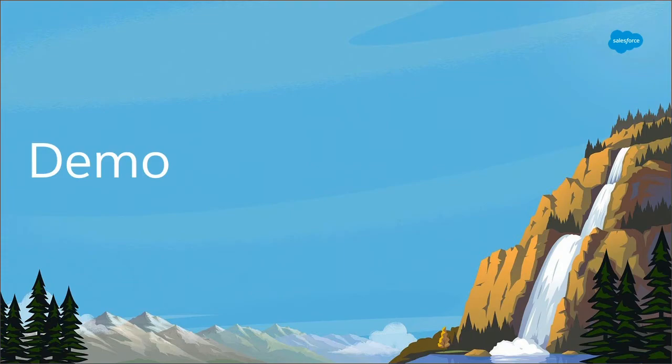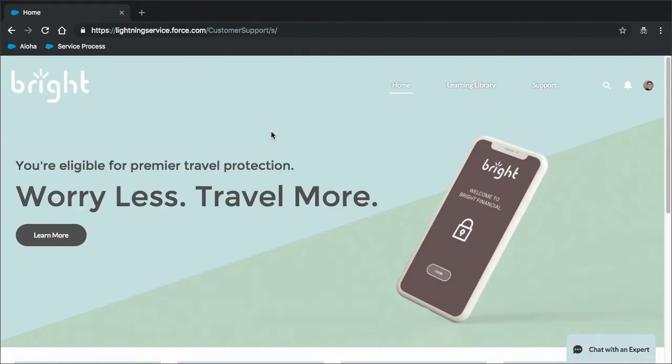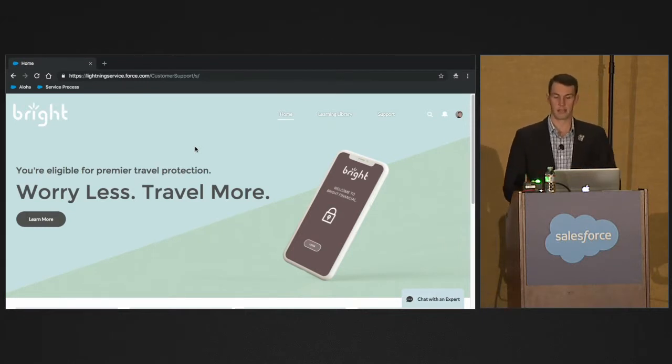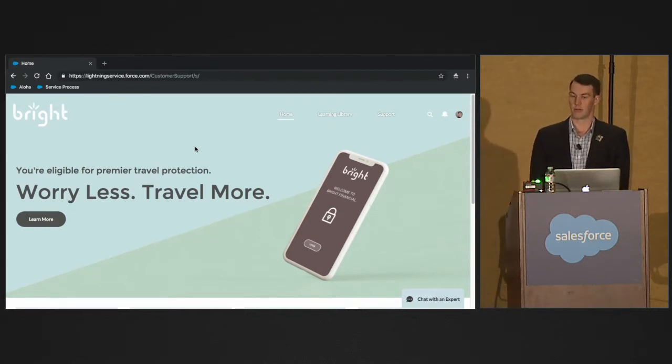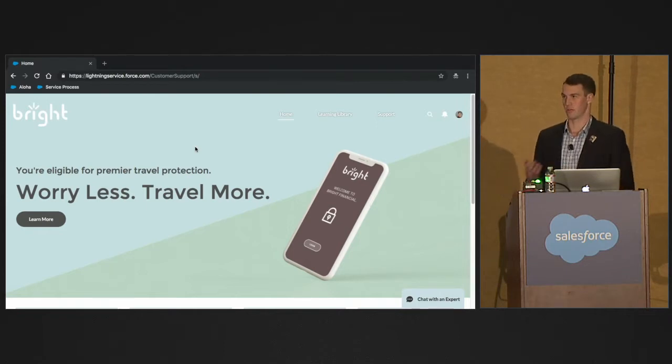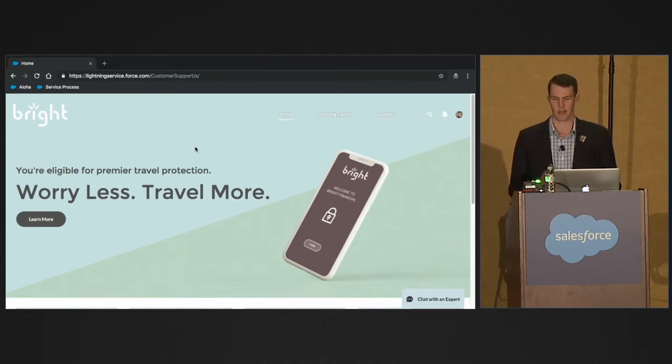I'm going to exit out of the PowerPoint here, and we will go over to the demo. OK, perfect. So our customer journey is going to start here in the Bright Financial self-service community. Our user, Katie Boyle, is here because she wants to apply for a new mortgage. Now, how many people here have applied for a loan or a mortgage of some type? Probably most of us. Not always the most fun experience. Can be kind of time-consuming, frustrating. You're not really sure what all the steps are. You want to make sure that your information is provided correctly.